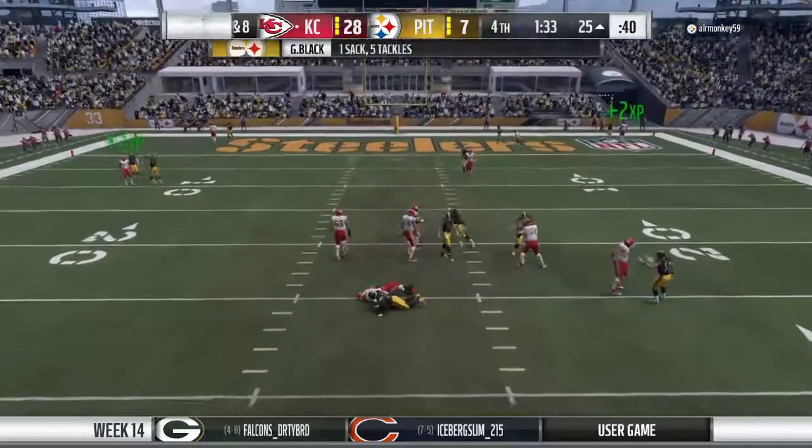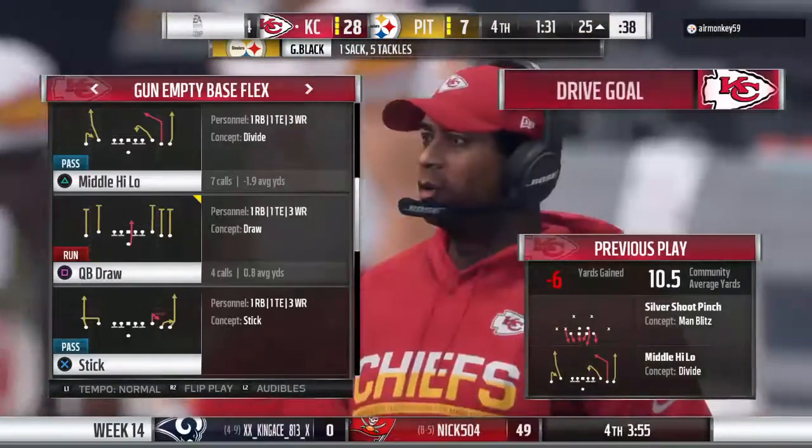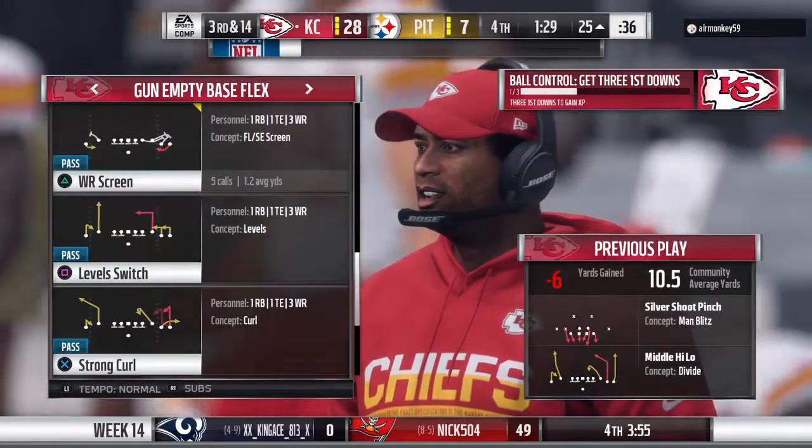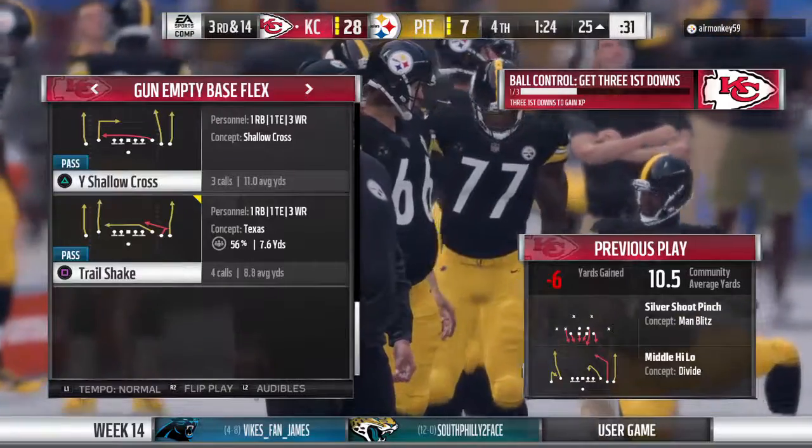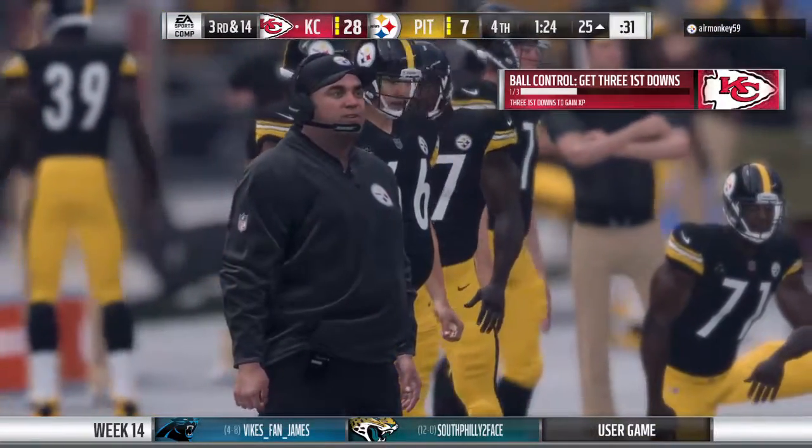And he's wrapped up, taken down, back at the 25. This offensive line flat out cannot handle this pass rush. We've seen it demonstrated time and time again to the tune of 7 sacks in this game thus far.